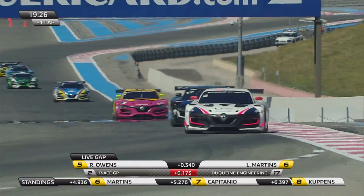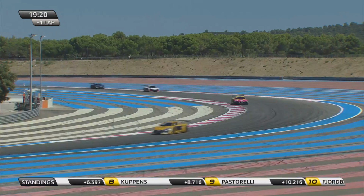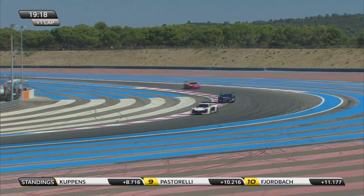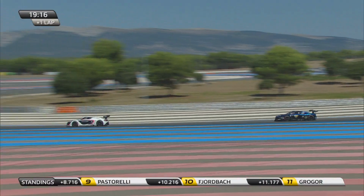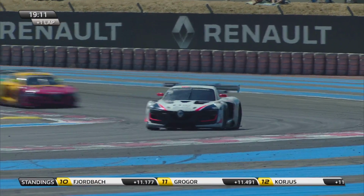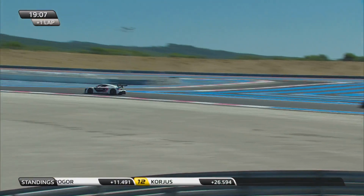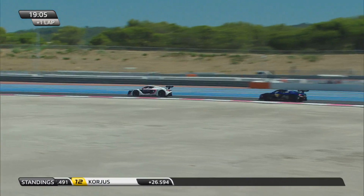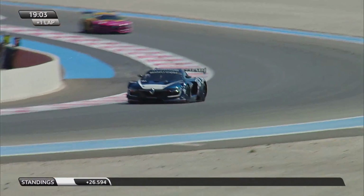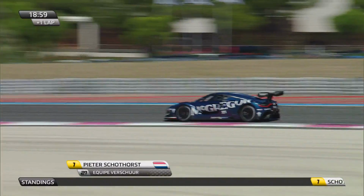And actually Nicky Pastorelli, a recovering Nicky Pastorelli in the green number 7 car, just caught sight of them in the back of that shot, exiting the Mistral chicane. There is Raoul Owens in the white RS GP car, ahead of Lonnie Martins. And then David Capitanio in 7th. Renaud Coupens is 8th. 19 minutes on the clock.